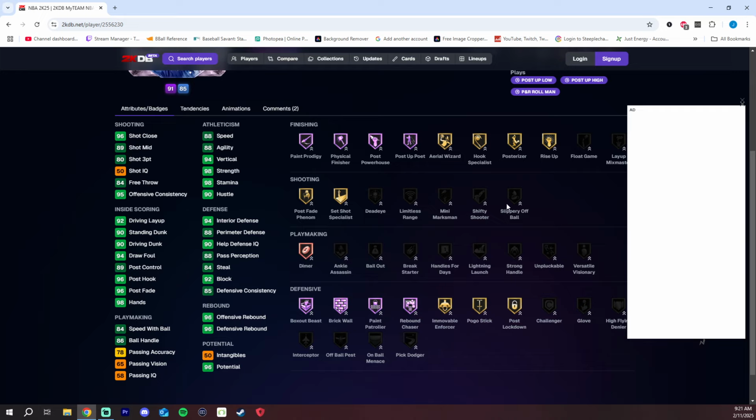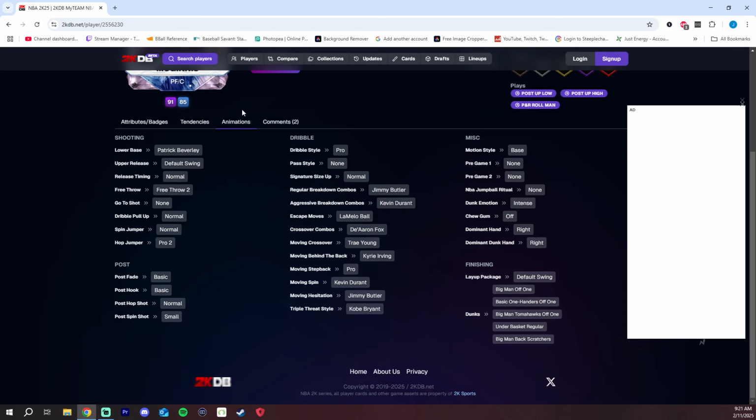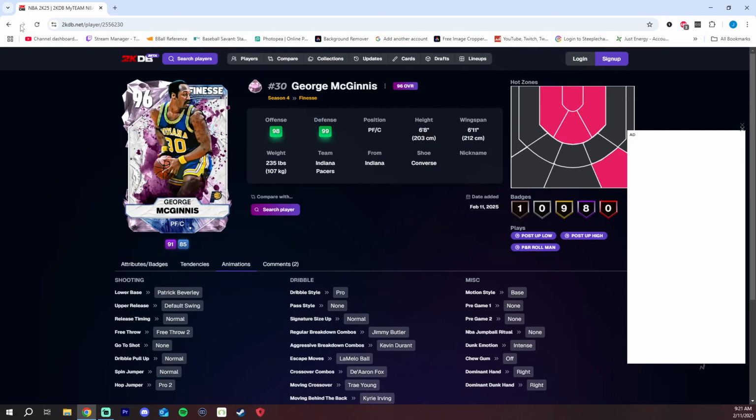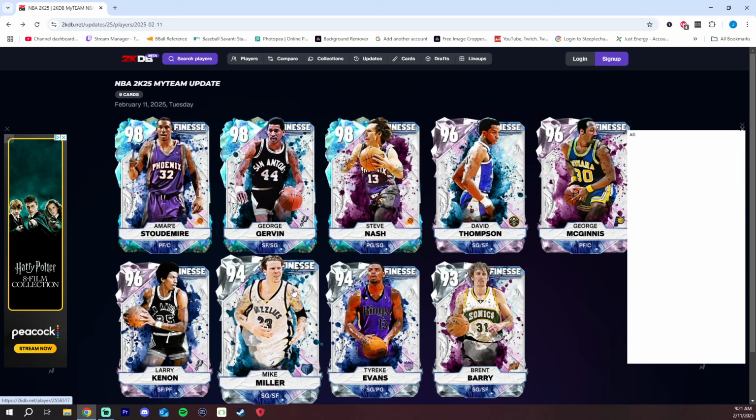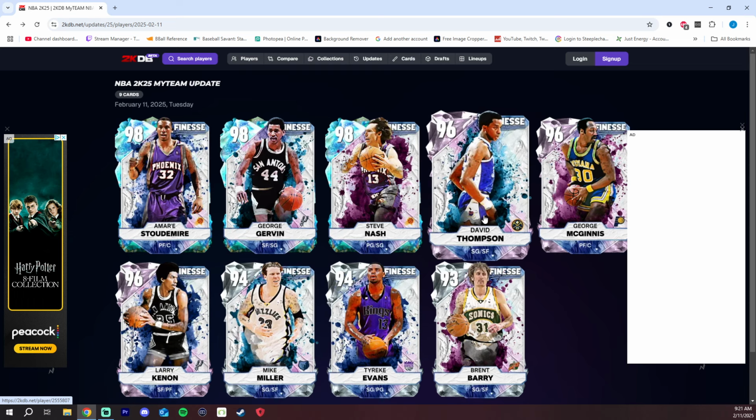Limitless range, shifty shooter, slippery off ball, dead eye. He's missing like 14 badges, and again, he's only going to be able to get 5. Not every one of those badges is incredibly important, but in my opinion, I'd probably want someone who's a little bit more complete overall, badge wise, especially considering he's only 6'8". So while the stats are really good, I don't know if overall he is quite good enough to justify a spot in most people's teams. Like, I think undersized and not incredibly complete badge wise is enough of a flaw for him to just not be that great of a card.